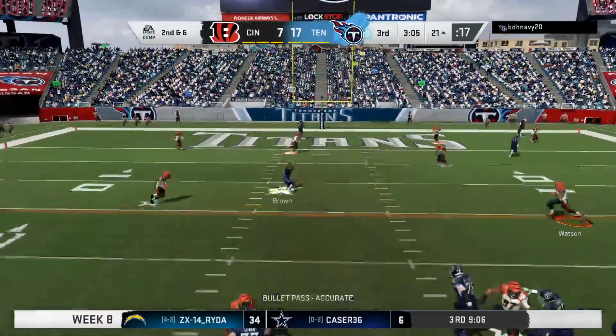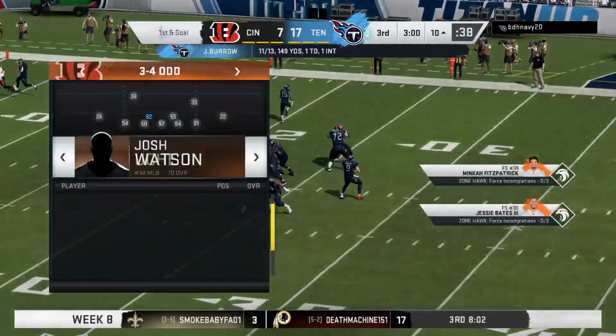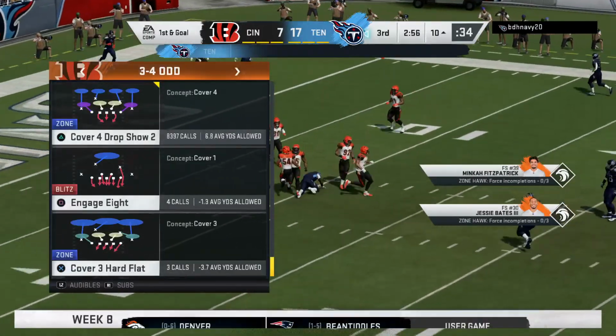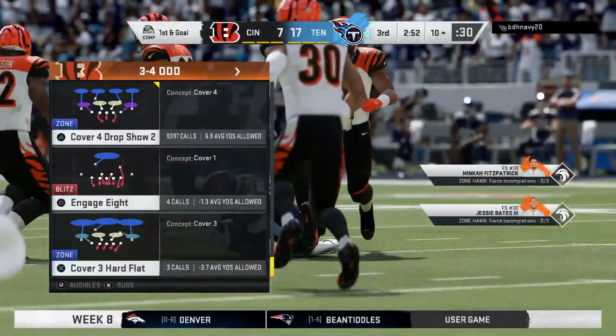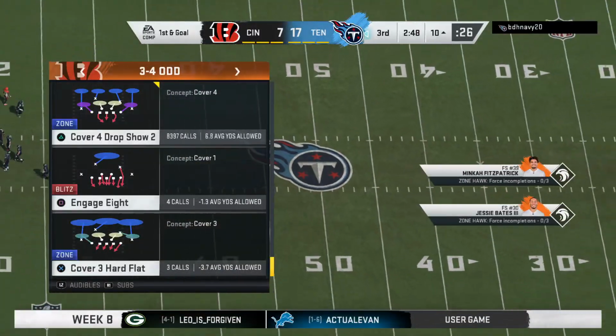2nd and 6. That's going to be caught at the 10-yard line. That'll put him at 66 receiving yards now for the game, and he's got a first down. I think it all came together there. In-breaking route, drove it with excellent pace. Money throw right there to move the sticks.